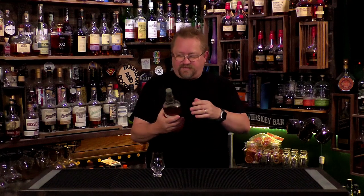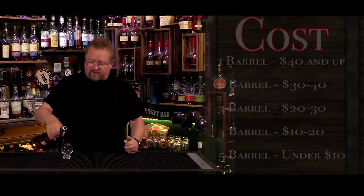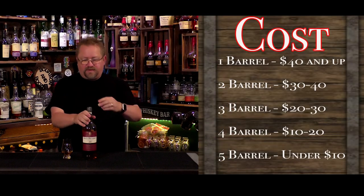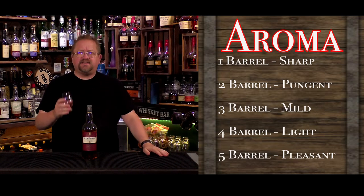Just love this stuff. I actually picked up two of these bottles. I bought one for some very good friends of ours who were celebrating their 20th wedding anniversary. So that was exciting. But this one's for me. I do have the 16-year as well.